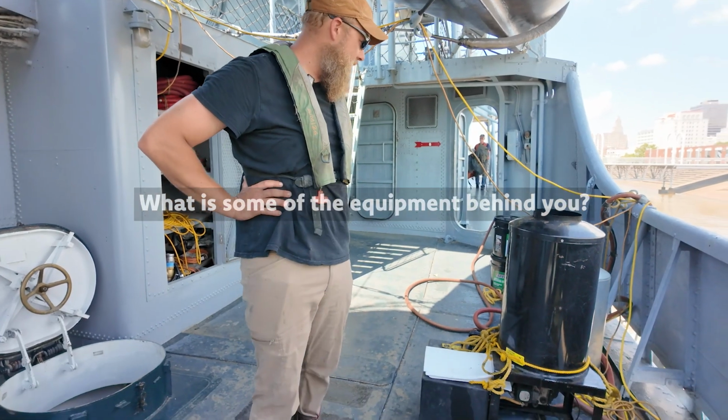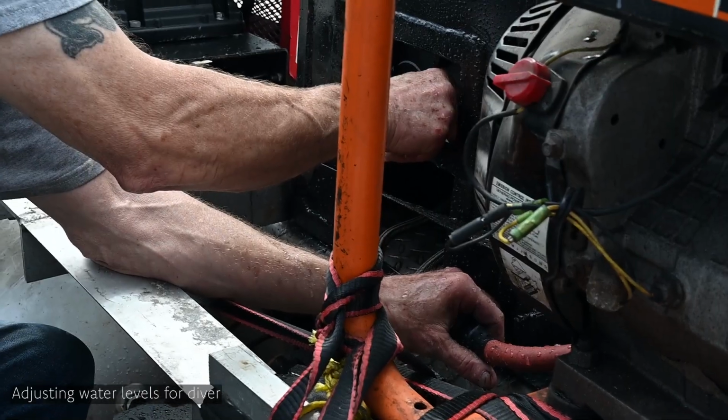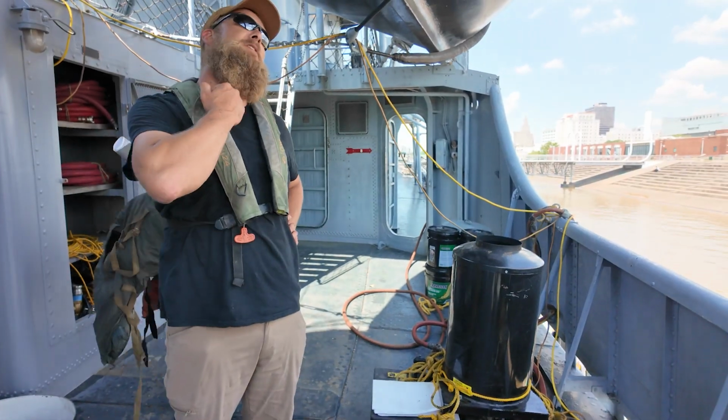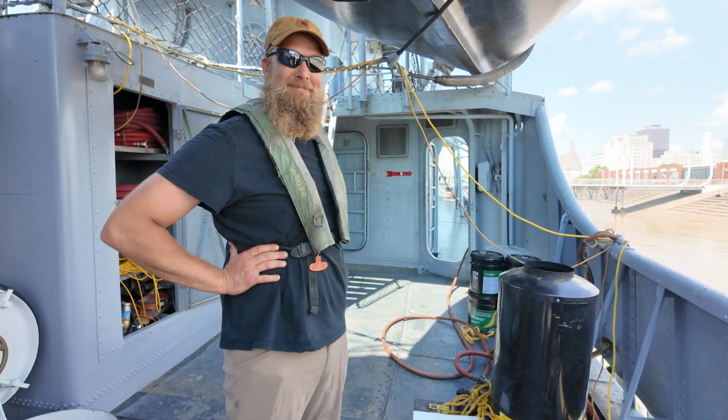Some of this equipment, all right, well, this one is our hot water unit. Since the water's still kind of cold, we need to have hot water to the diver so he doesn't freeze to death. So basically we have a water hose that shoots our hot water, just stick it down our wetsuit and it's basically like a little jacuzzi.